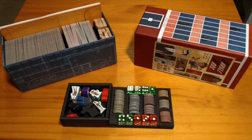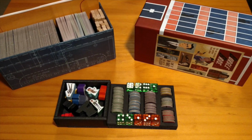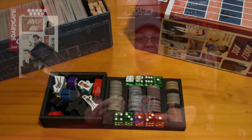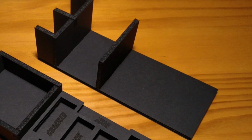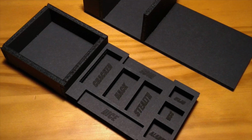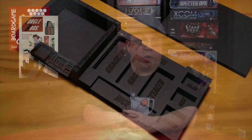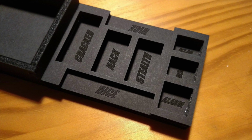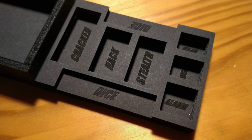Each one is handmade of foam board, making it very light, and is designed to organize all the game components and still fit inside this rather unique game box. It includes a bottom divider to hold all the cards, floor tiles, and walls, and a top divider to hold the characters, guards, dice, and organize all the game tokens. I really like how each of the token slots is labeled for easy organization. It allows for a much quicker setup and access to all the tokens throughout the game.